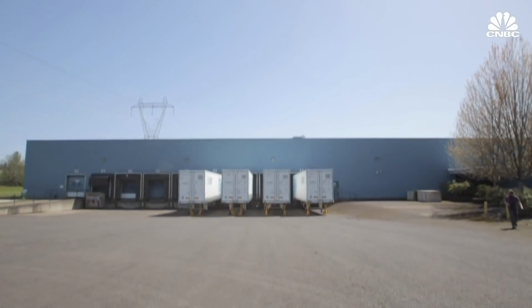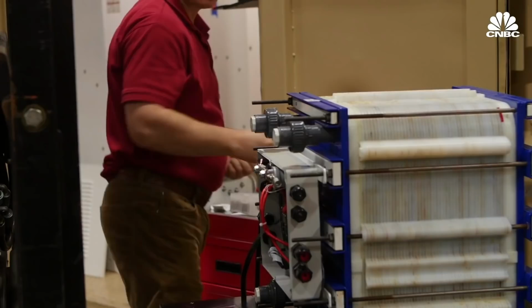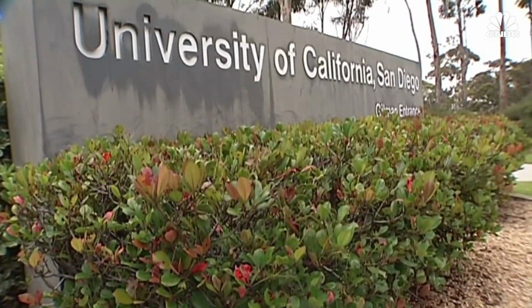We're planning to be at 250 megawatt hours of production capacity by the end of this year, which is probably a little over 10 times the capacity we had last year. And then eventually getting to a gigawatt hour of production capacity in the next couple years. So far, key customers include Pacto GD, a private Brazilian energy supplier, and UC San Diego.